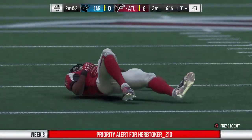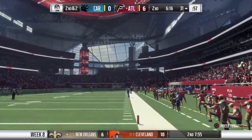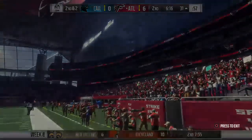And now we'll get a stoppage here. There appears to be an injured Falcon on the field. While he gets attended to, we'll step aside.